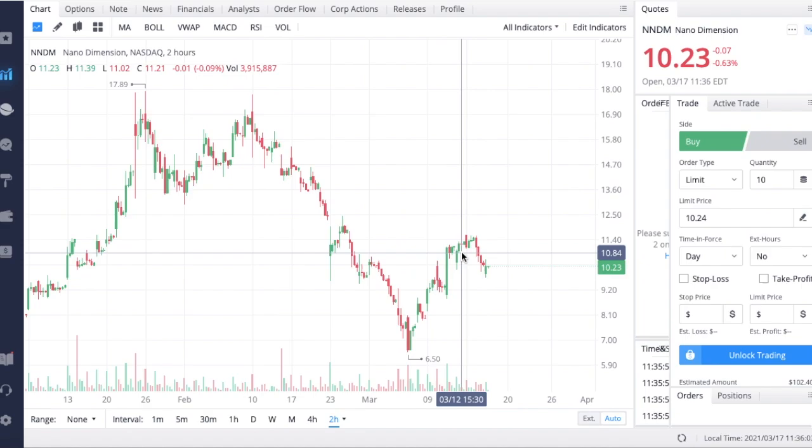As we saw with Alex Karp's comments about Palantir yesterday in an interview, he said that if you're a short-term trader, you should just not even worry about our stock. We are in it for the long haul. I think that is very similar to what is going on with Nano Dimension at the current time.